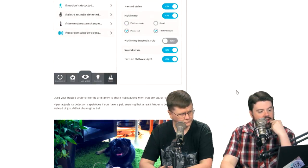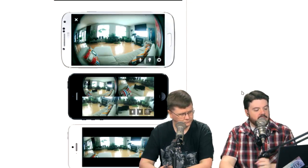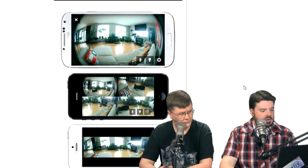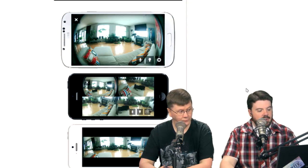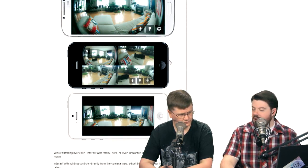They've got Android and iOS apps. That's good. Supposedly. I only see screenshots of the iOS, but in the video they said they have Android too. And there it is on a Samsung. Not bad. You can see it's got a wide-angle lens camera, which I like. And when you've got multiple in the house, you see how the smartphone app splits it into multiple cameras. I like that.